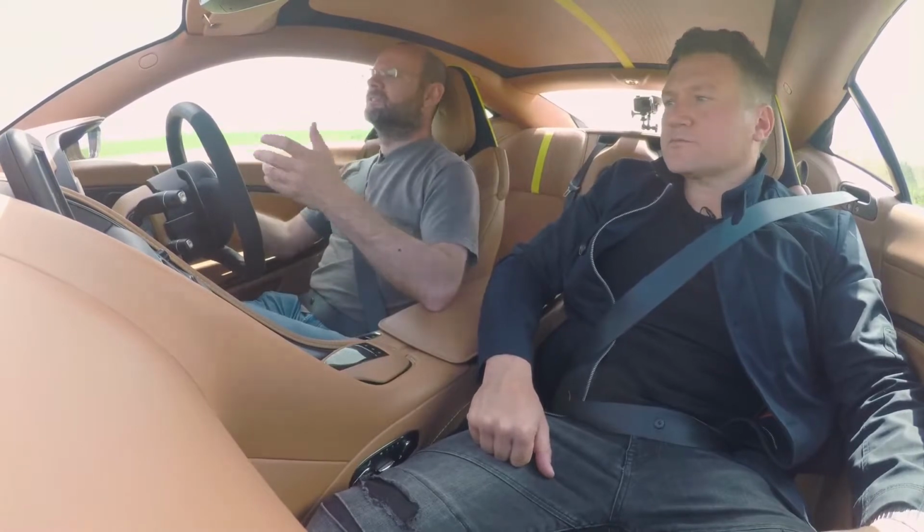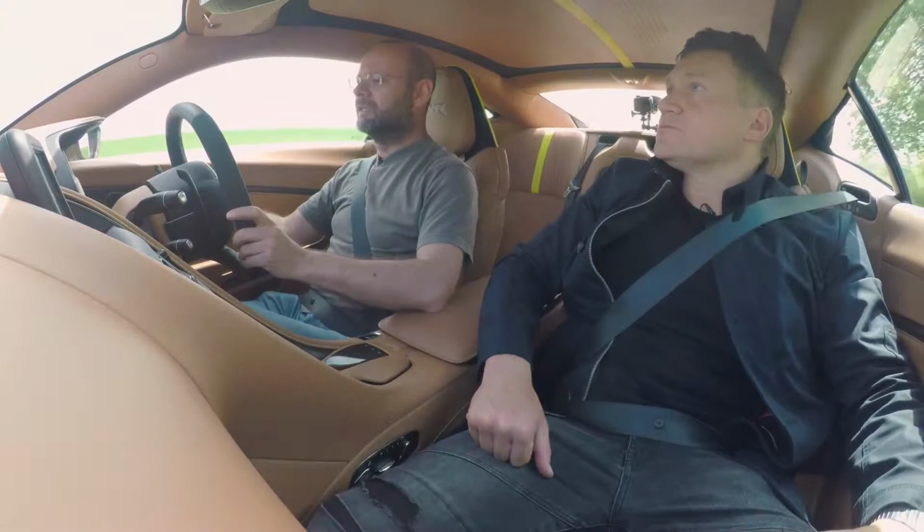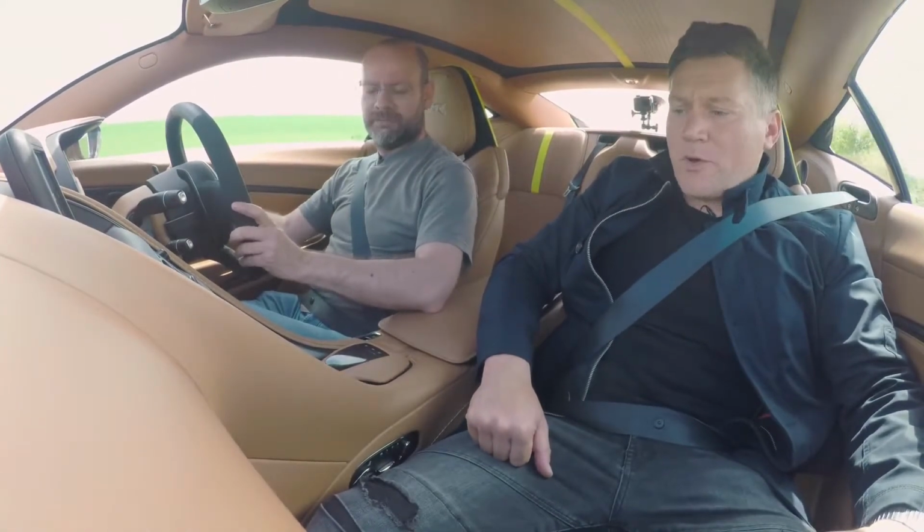And that's just good thinking. Why all autos are not like that, I have no idea. But I think that's a really good thinking. Yeah, really clever move.